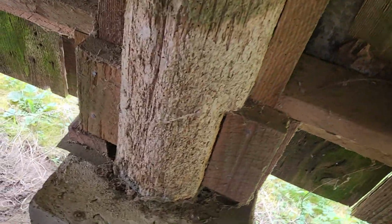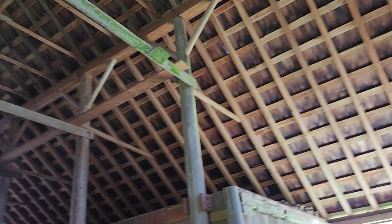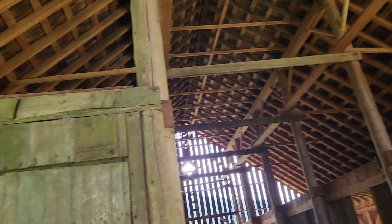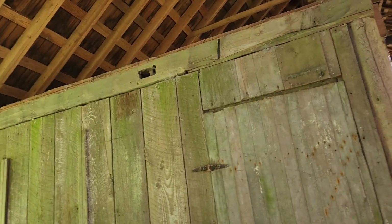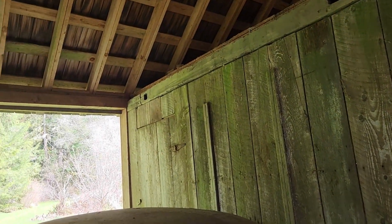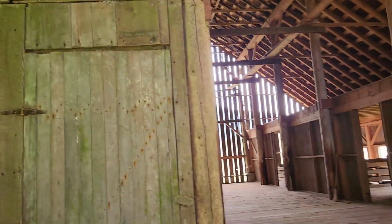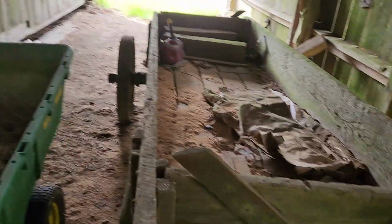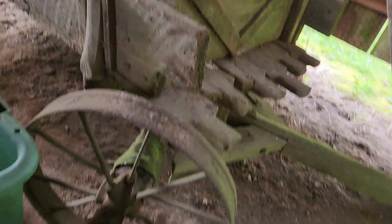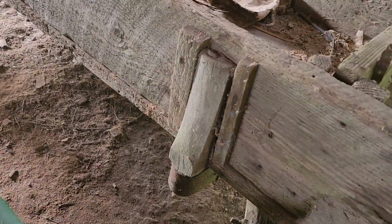So the barn's been raised. The timbers were rotted off at the ground, and the barn was starting to sag. So the land trust came in to save the barn. They reworked the roof, most of the loft. They righted the barn, saved it. The barn was built in 1902. Been there a long time.